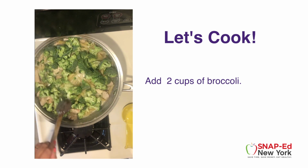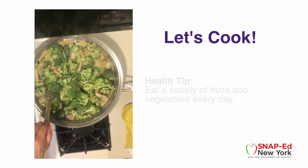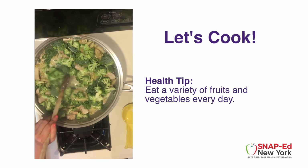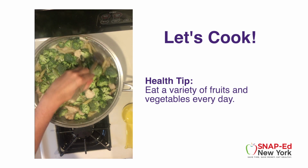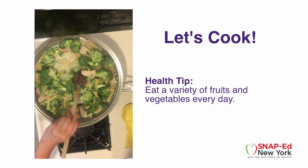Eat a variety of fruits and vegetables. Different fruits and vegetables do different things for our body. They all have vitamins and minerals and fiber, but their benefits are as different as they are. Did you know that we should be consuming 2.5 cups of vegetables per day to stay healthy and prevent chronic diseases like diabetes, obesity, and heart disease?